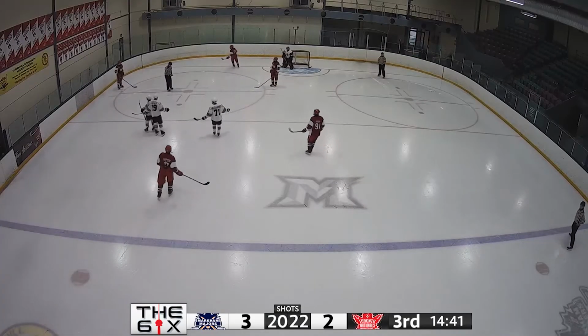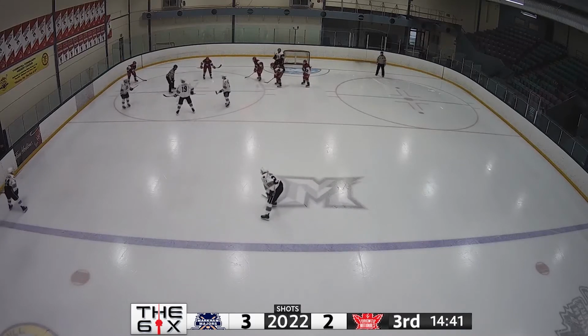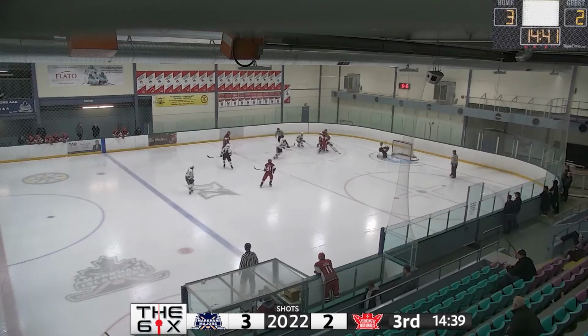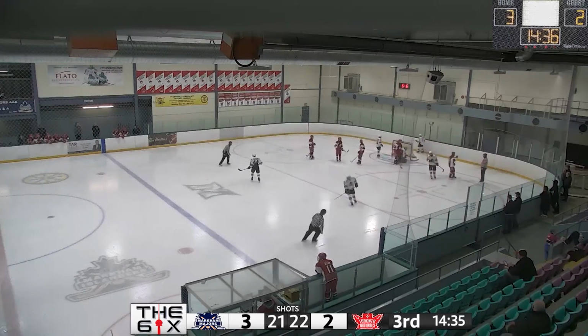Well, we'll see if the offense opens up at all in this third period. There's been a lot of shots on goal so far, 22-20 in favor of the Toronto Nationals. A lot of their shots have been on the strong power play that they've had. A backhand there, and Rivett is able to stop Bartychuk.